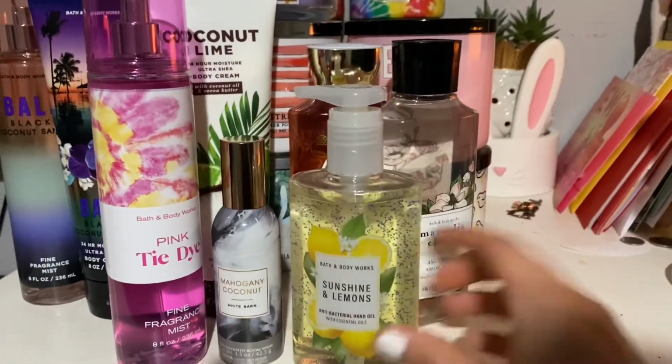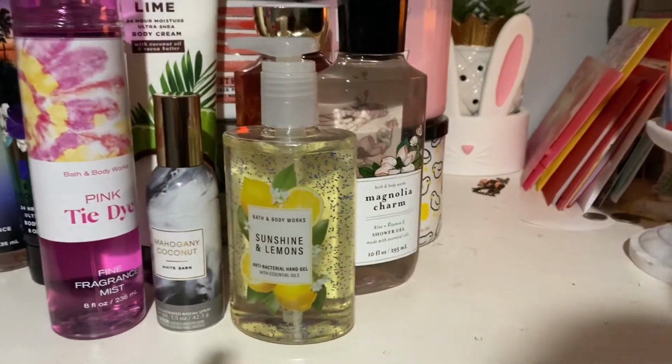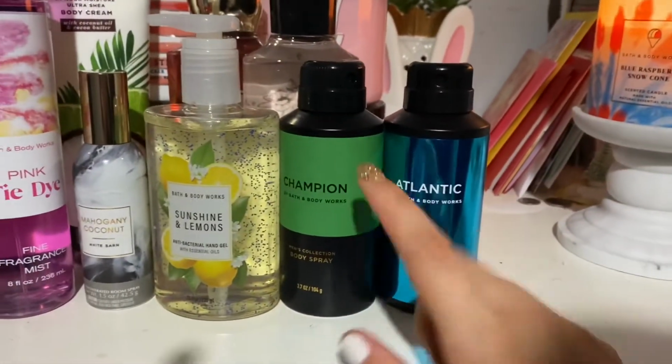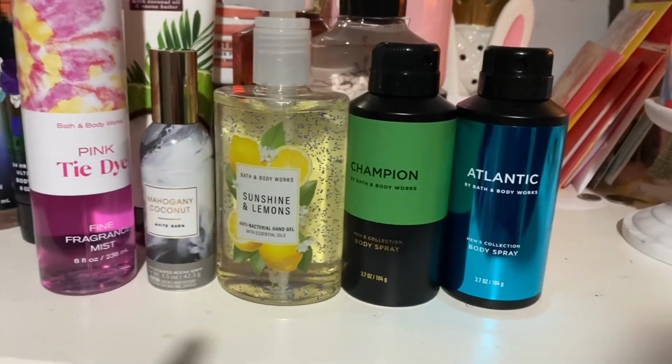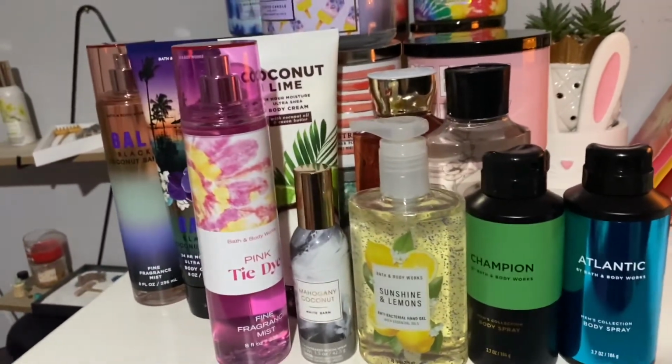Then this was 50% off. This was a good deal. This came out to two something. And then again, body care, we've seen them cheaper. I think I paid $6 each. I know I've seen them cheaper throughout the year. But yeah, this is just my takeaway on SAS this year.